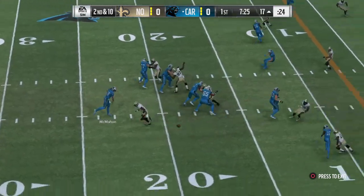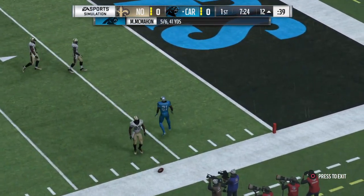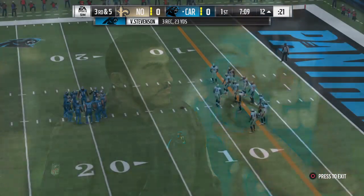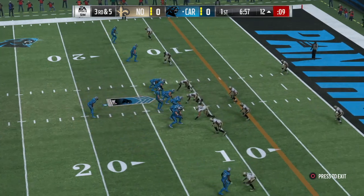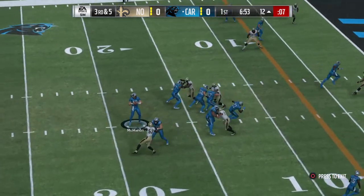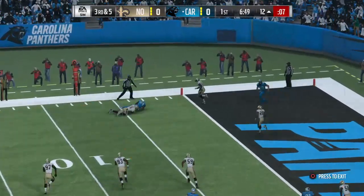Throwing again. McMahon finding his safety valve here. That's complete. And he'll be out of bounds, taking it just shy of the 10 at the 11 or the 12. So many times you hear today's NFL described as a space game. Get your best players into space with the football in their hands. That's why sometimes you just swing it out to your runner, get him out in the flat, and let him have a chance to make people miss in open field.